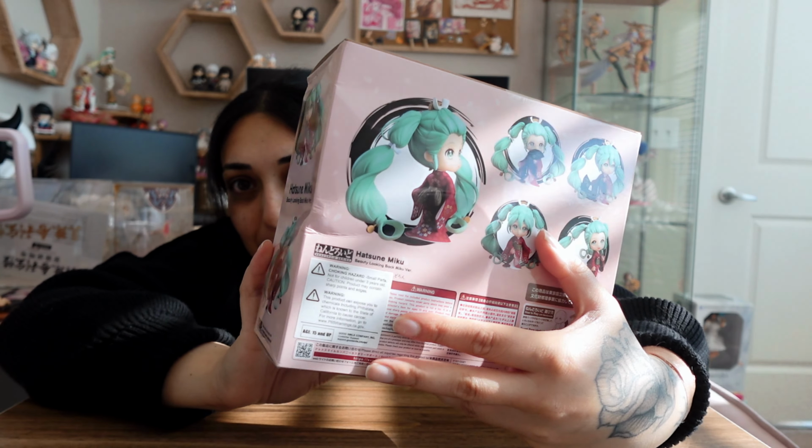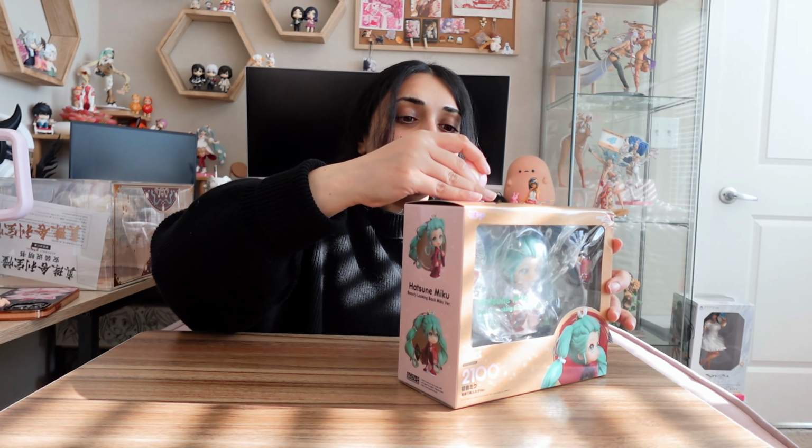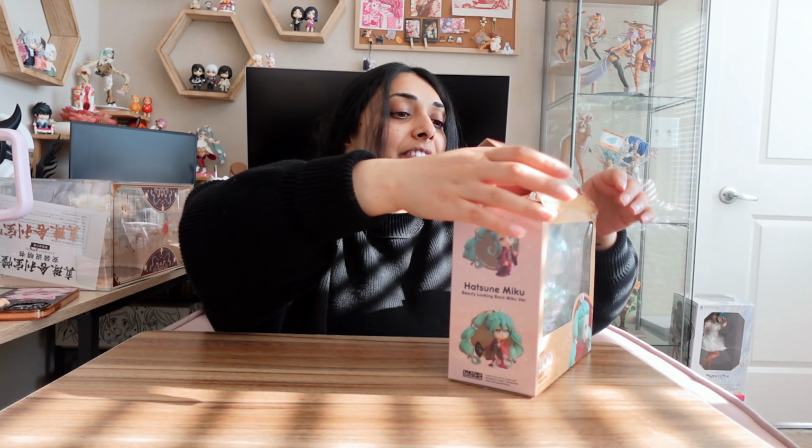And I ordered mine directly from Good Smile US. And I will say, normally Good Smile US packs stuff well, but my box is busted the fuck up. I was really aggravated when I unboxed it from the package, because clearly someone just shoved it in here with no fucking care or concern. And since Nendoroids are pretty pricey nowadays, it's kind of like, what the fuck? But this is the first issue I've ever had with Good Smile Shop US, so I don't know.